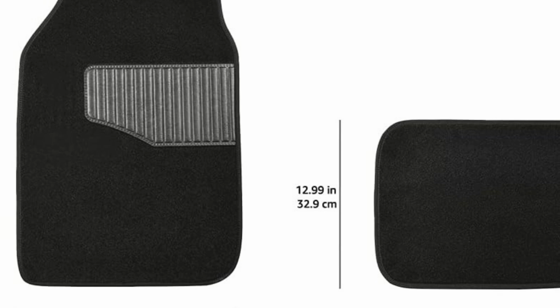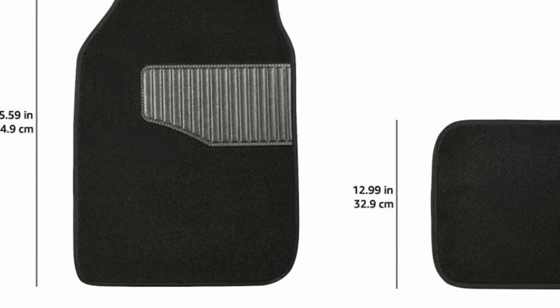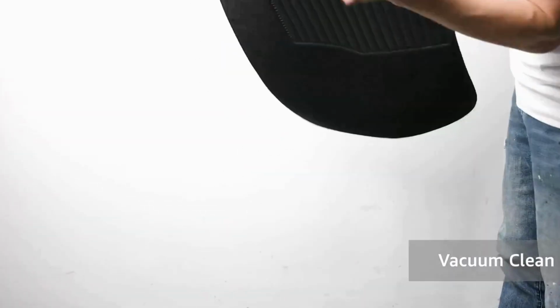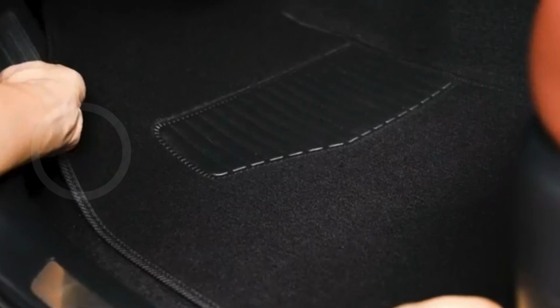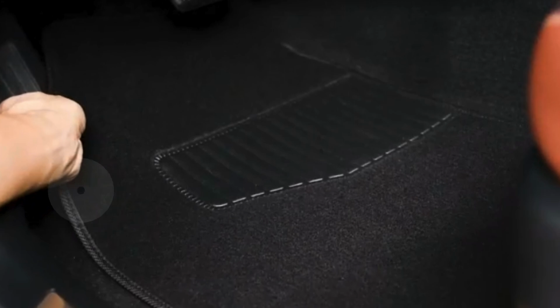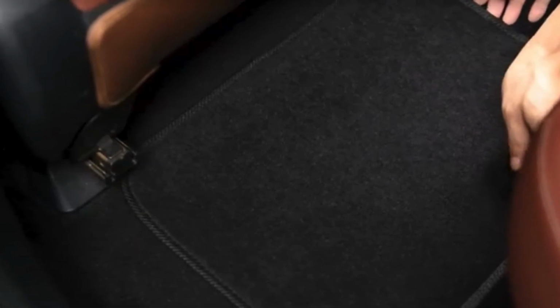The mats also boast a thoughtful design with a padded heel rest and ergonomic grooves on top, offering both traction and enhanced comfort during every drive. Their semi-universal size makes them versatile enough to fit most cars, trucks, vans, and SUVs, catering to a wide range of vehicle owners seeking the best carpet floor mats available. These Amazon Basics mats are not just about functionality, they blend seamlessly into any vehicle interior with their sleek black finish, complementing a variety of styles and preferences.